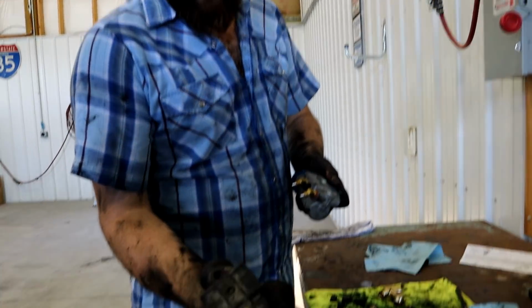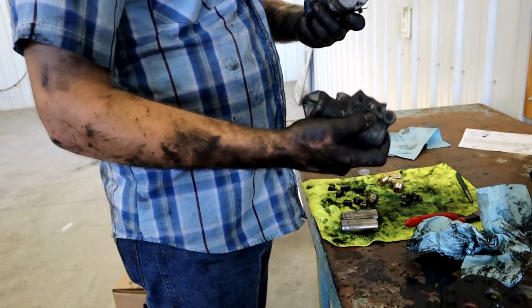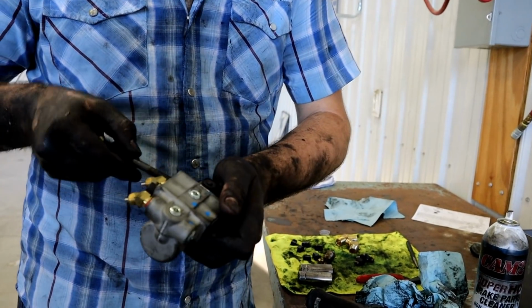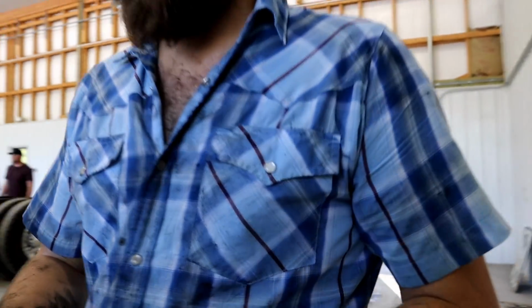So the old air governor just looks pretty nasty, and we figured they're so inexpensive, we'll just go ahead and put a new one on it. My hands are dirty, so it's already dirty, but that's what we've got. So we got a new gasket right here, and we're gonna get this new air governor put on the back of the air compressor.